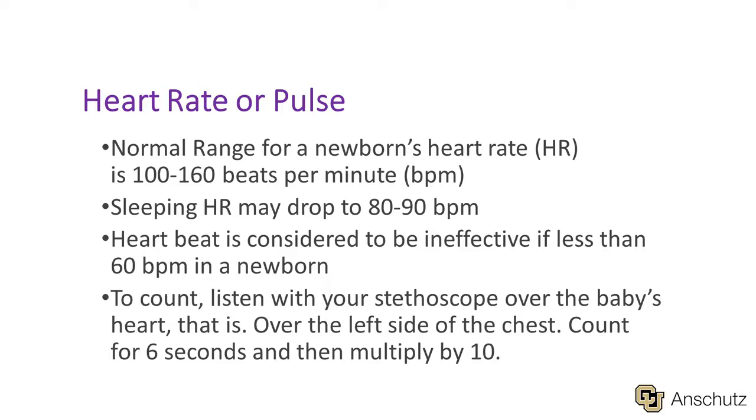When a baby is in deep sleep, their heart rate can drop as low as 80 to 100 beats per minute. We become concerned if it's lower than 80 beats per minute. This should be investigated. In fact, the American Academy of Pediatrics, in its neonatal resuscitation program, states that a heart rate beating at less than 60 beats per minute is not effective and requires intervention.